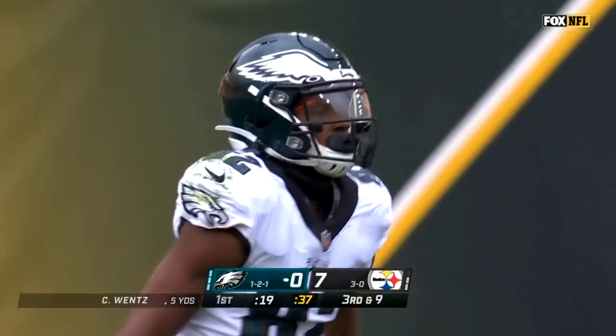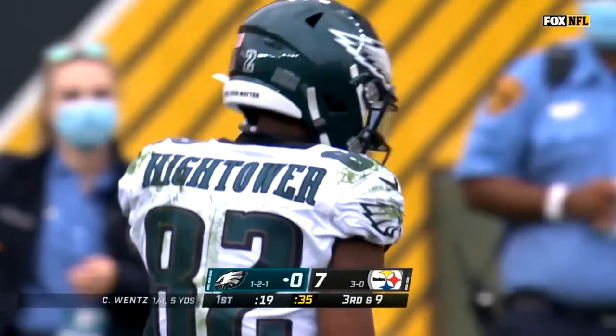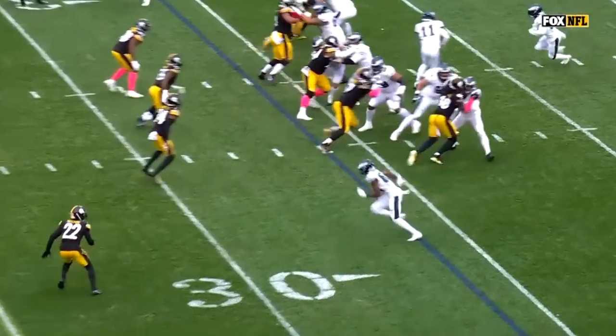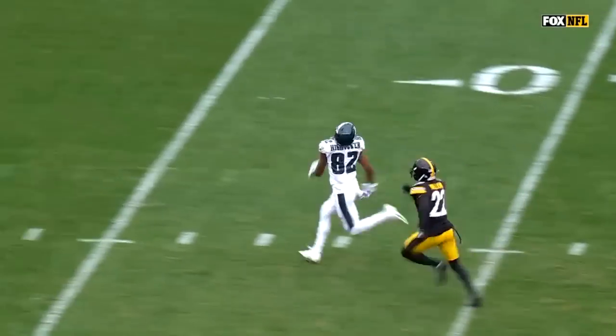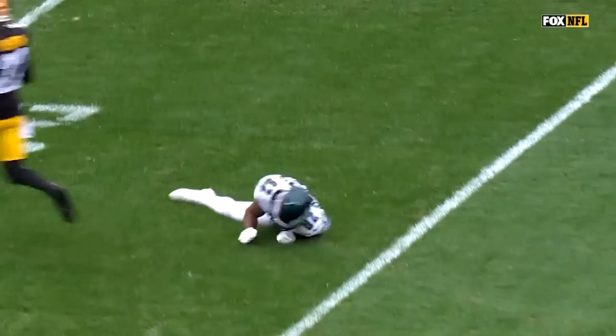I like that. I like that attempt. Max protect. Get as much protection, as much time as you can. John Hightower does a good job. And the ball placement isn't bad. It's just Carson.